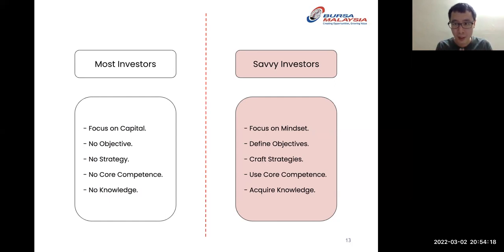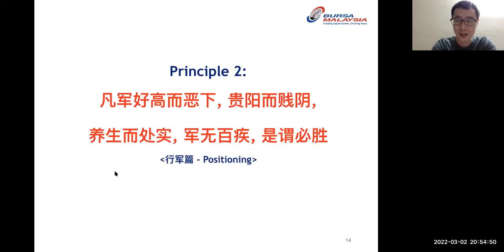Okay. But if you are a savvy investor, you should have all these things covered. You should have a clear objective of what you want to do. You should have your strategies crafted out. You should have some skills that protect you from all investment mistakes. And finally, you want to acquire knowledge of your opponent before engaging in a battle. So that is what savvy investors or savvy generals in the stock market do in order to secure victories and to eliminate losses. All right, so let's move on to principle number two.